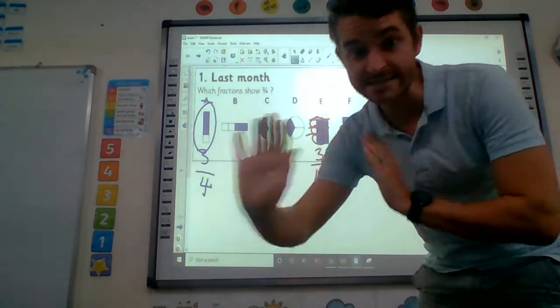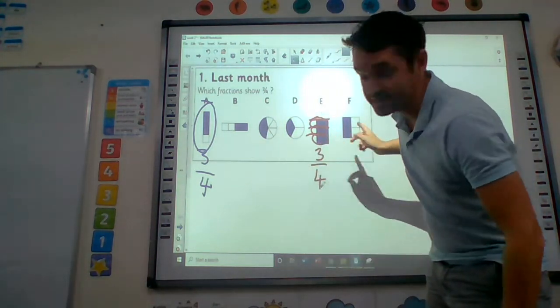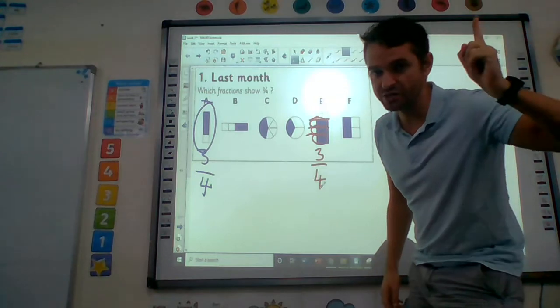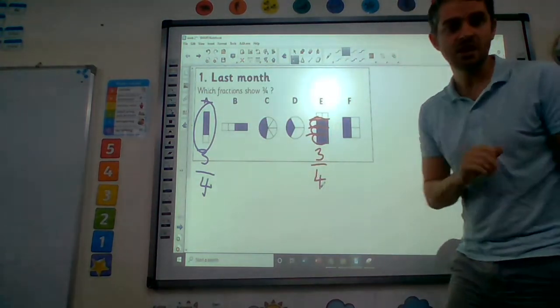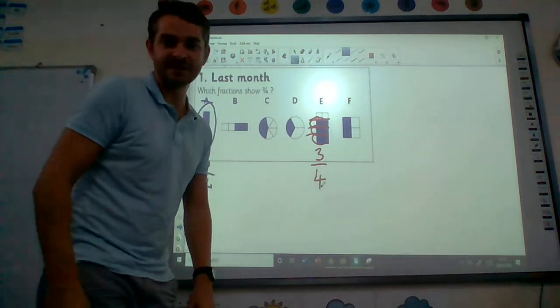If you wanted to extend your learning today, if you wanted to do a little bit more, what you could do is write down what each of these fractions show. That would be a great way to test yourself to be a bit of a thoughtful thinker this morning. So A and E showed 3/4. I bet loads of people spotted A, but E is a bit trickier.